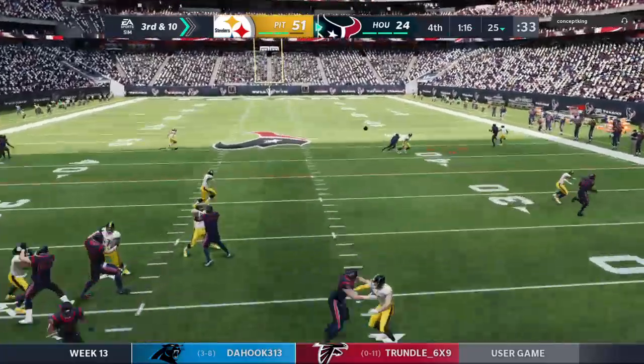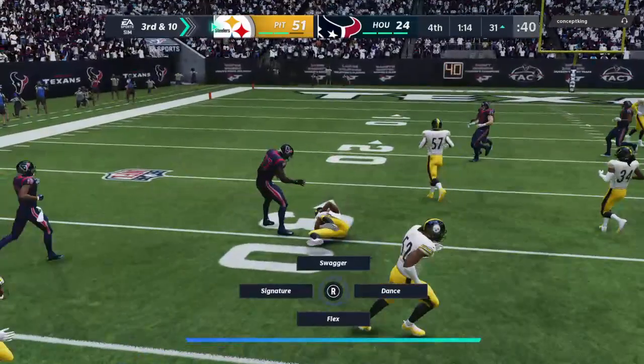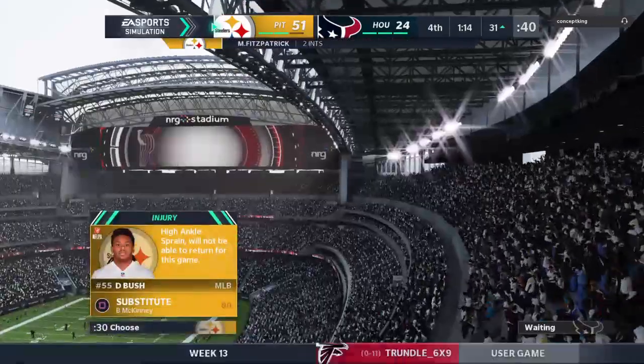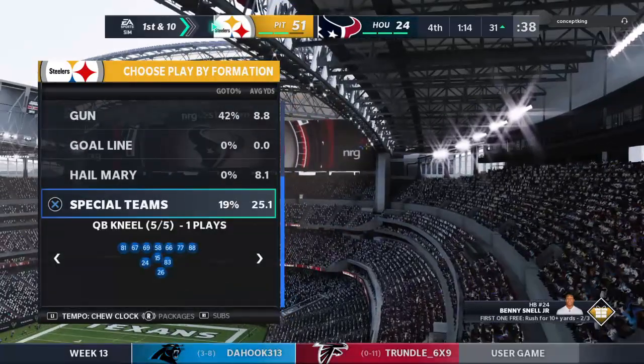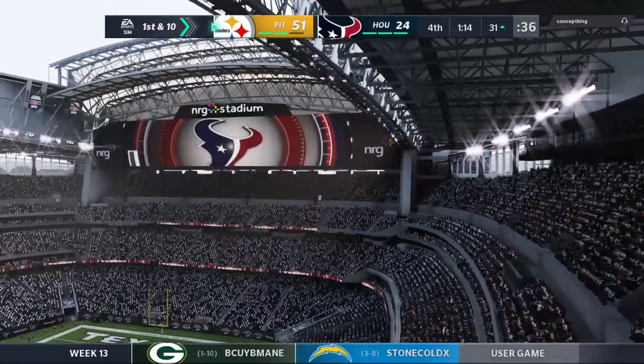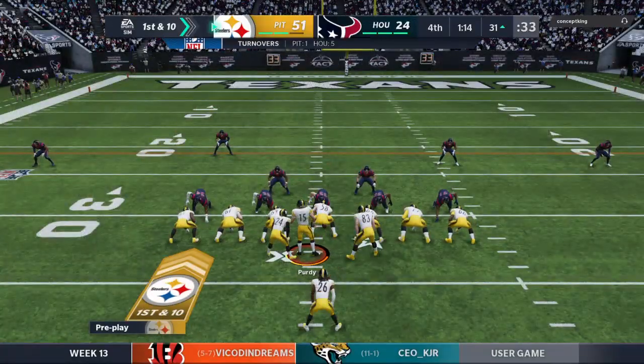Out of the gun, Watson. And my goodness, another interception. Picked up by Minkah Fitzpatrick. Yet another interception, and I just had to double-check my math. But it is now 8 between last week and this week. Well, I just used a calculator. I didn't worry about double-checking it.